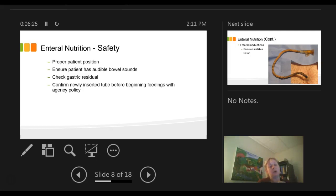Usually tube feeds are done intermittently during the day, turned off at night, or vice versa. It just depends. Some go 4 hours and then they'll be off, or some people just do the meals, or there's bolus. Bolus means that you'll give it with a big syringe for breakfast, and then lunch, and then dinner. So it just depends.